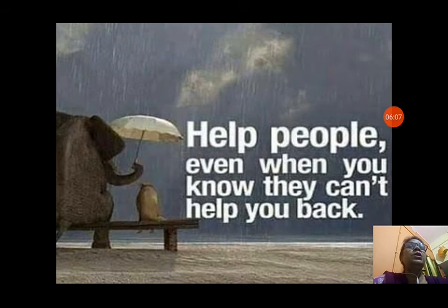Now next is help people even when you know they can't help you back. So when you are helping others, you don't think about getting it in return. Whenever you are thinking about the return, it is not a help, it is selfishness. Whenever you are helping a person, you should not think that that person must help you in return, no? Because it is a selfish desire. You should not be selfish while you are helping. Without thinking of anything in return, you should help a person.